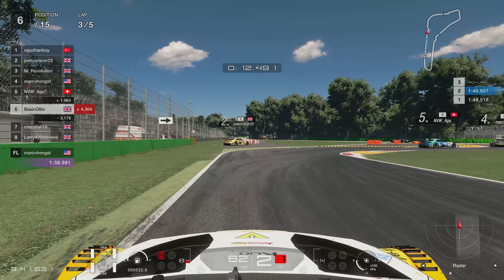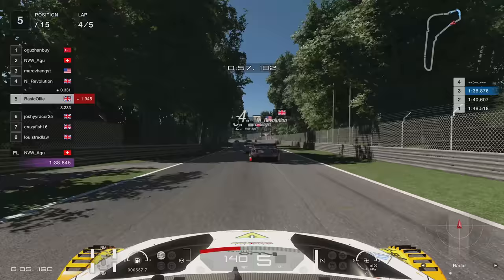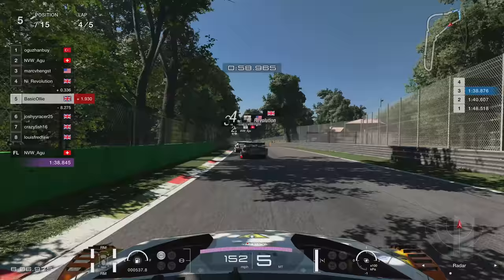You can see this Brit here completely out-brakes himself, and the game thinks he's going to cut the corner and gain advantage. So he just teleports and completely disappears. So that's another position gained right there.